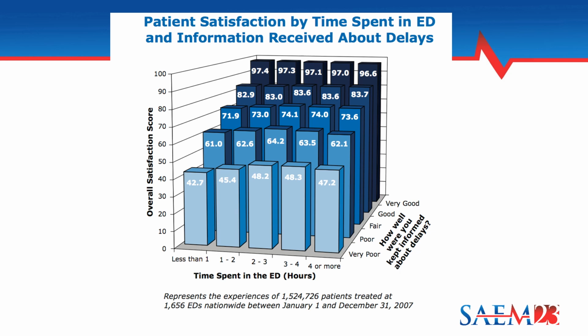We can see that regardless of whether patients spent less than 1 hour or more than 4 hours, their overall rating of care was much better if they responded very good to the question, how well were you kept informed about delays? For example, if they responded very good, their overall patient experience score is maintained between 96.6 and 97.4. Meanwhile, if they responded very poor to the question, how well were you kept informed about delays, regardless of how long they spent in the ED, their overall satisfaction score was much lower, ranging between 42.7 and 48.3.